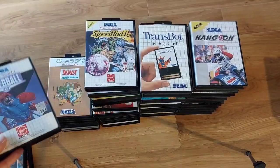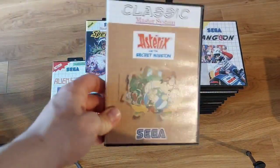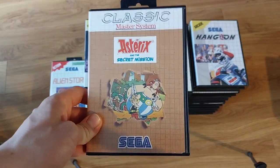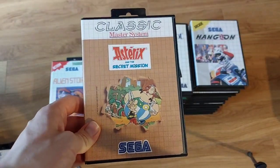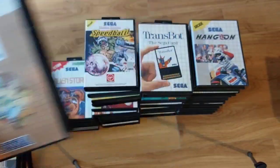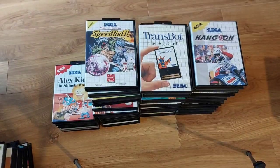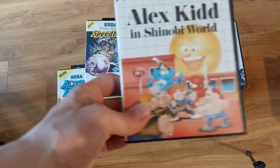Then we get to a bundle. I think most of these were $5. Speedball 2, Asterix and the Secret Mission. There's 3 Asterix games. This is actually a variant of the second. This was my first classic game as well. Alien Storm, Alex Kidd and Shinobi World.